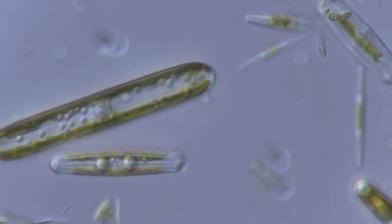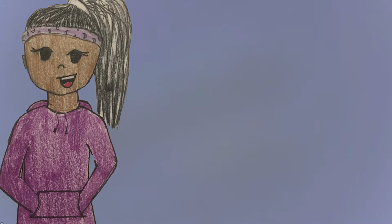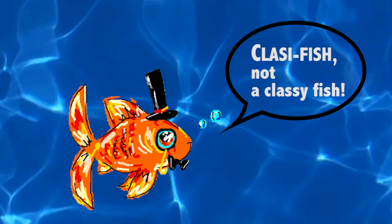In order to answer this question, they needed to know what specific types of microbes were present. Sounds simple enough, right? Well, collecting precise data on microecosystems can be a difficult task. To collect precise data, biologist Jessica Mark Welch and physicist Alex Valm developed a new way to know exactly how many and what phyla microbes were on a plastic sample. The method was called CLASI-FISH. And no, that's not a fish that indulges in the finer things of life.